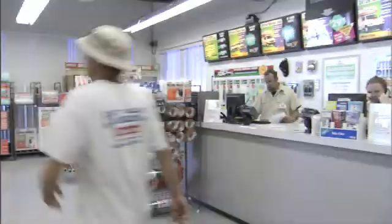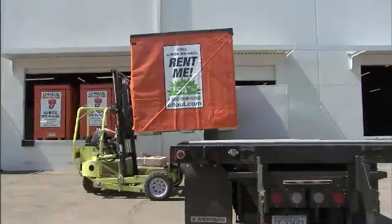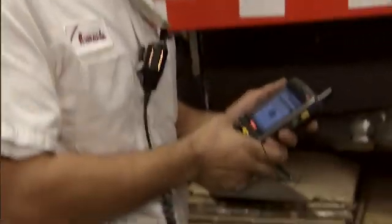The Motorola MC75 project really has three main areas. It has our retail end, our U-Box storage end, and it has our inventory parts room system. We're about to go into a Uhaul plant. This is one of three facilities across the U.S. that actually manufacture our equipment. So let's check it out.